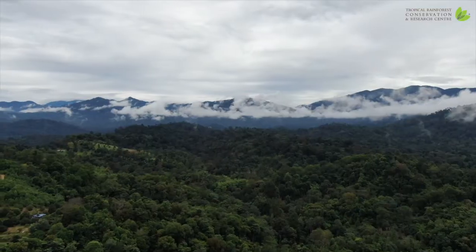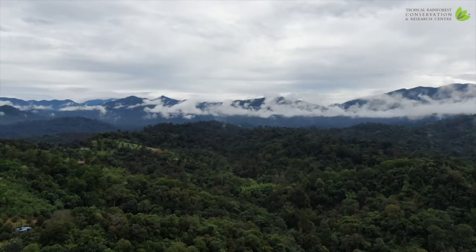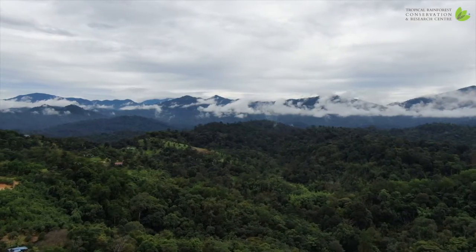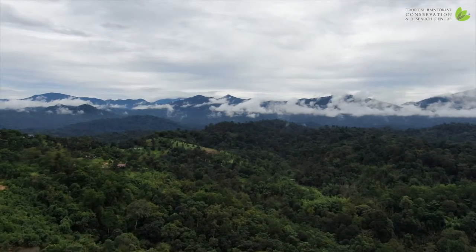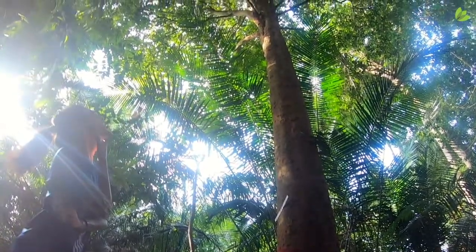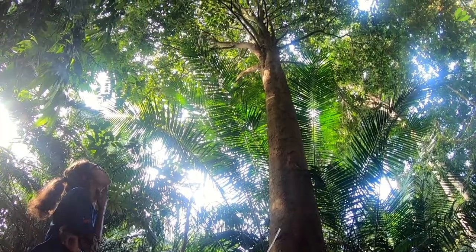Dipterocarpaceae is one of the most important families in Malaysia. When you enter the Malaysian rainforest, you are most likely to find many big trees which belong to this family. 80% of the Malaysian rainforest canopy is dominated by this family, and they are heavily logged for their prized timber.